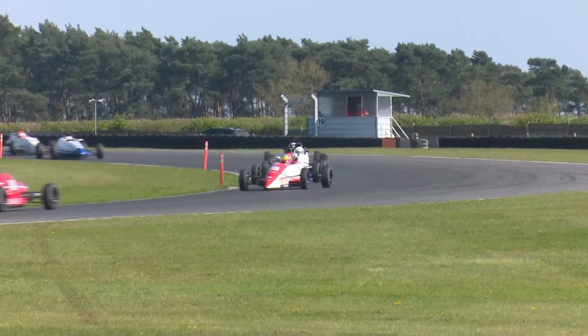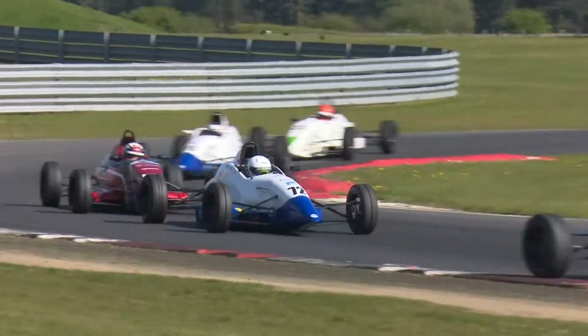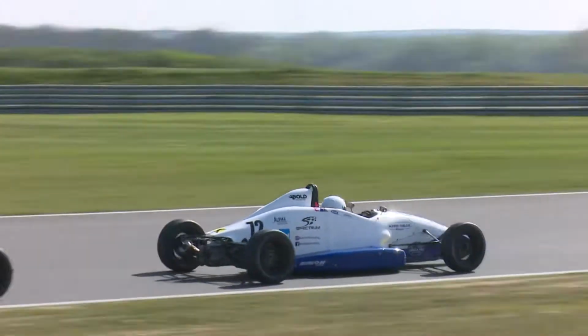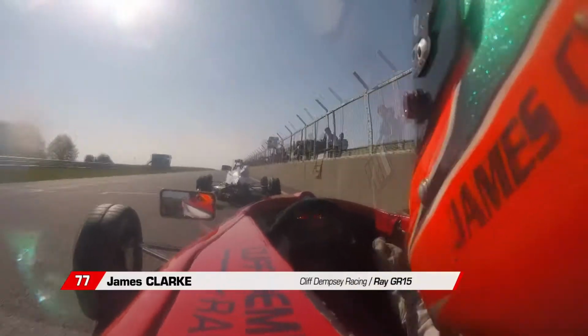It is Ross Martin that leads. We've then got 2 of the 3 Cliff Dempsey cars in the mix, and there in car 72, that is double F1 esports champion Brendan Lee on his circuit racing debut, already battling with British F4 man Jamie Sharp.